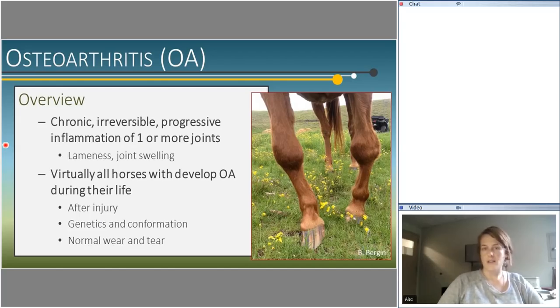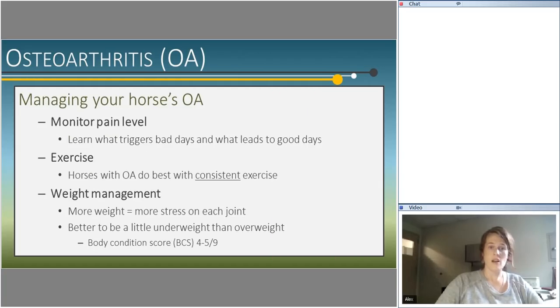Virtually all horses and people will develop OA during their life that affects at least one joint. This can be because of injury, because of genetics and poor conformation, and also just normal wear and tear. Here are things you can do to help manage your horse's OA. Monitoring their pain level is important. If you personally have arthritis, like I do, there are good days and bad days. It might be because of the weather. It might be because you overdid it one day. But keeping track of what you think makes your horse better or worse will help.